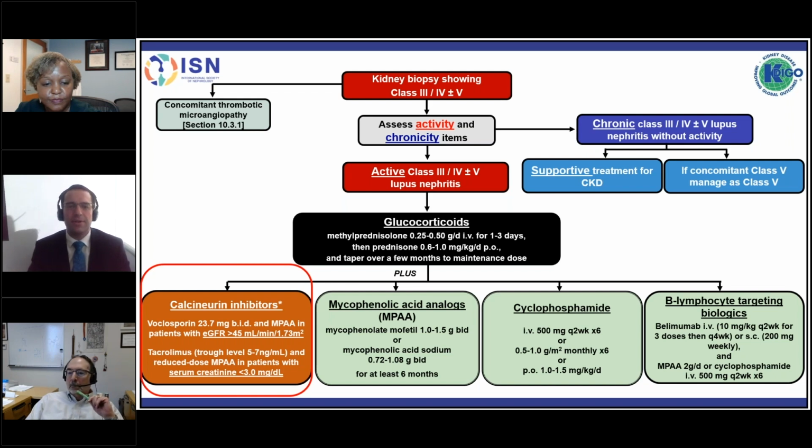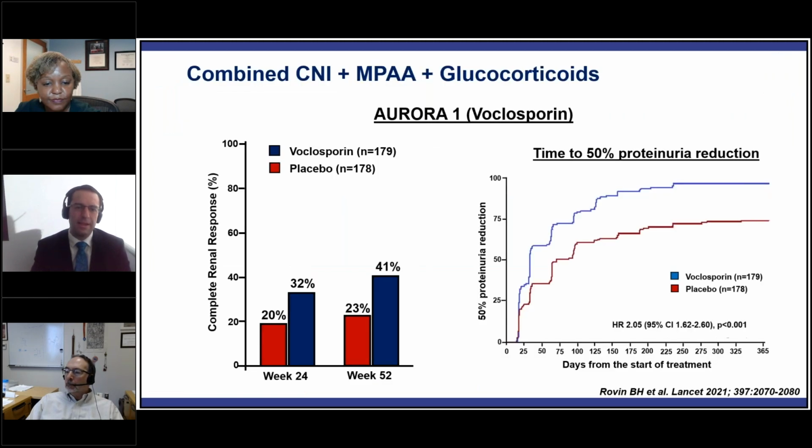So starting with calcineurin inhibitors, you can see that now voclosporin or tacrolimus added to mycophenolate and glucocorticoids is an option of therapy for patients with eGFR above 45 ml per minute. There was a large trial in mainland China that demonstrated this combination therapy, and this voclosporin trial that was published recently demonstrated, as you can see in the blue bars, that the combination therapy with a calcineurin inhibitor had higher complete renal response rates compared to a mycophenolate and glucocorticoid treatment.